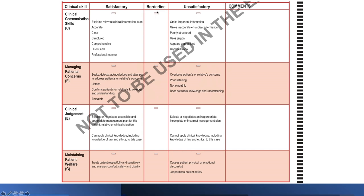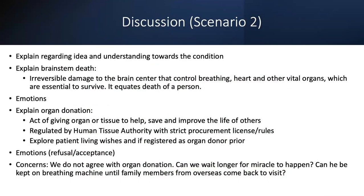It's just that sometimes you need a bit of practice, and yes, how to make it better in terms of explaining about brain death. You can mention that actually brain death is a form of irreversible damage to the brain center that controls the breathing, heart, and also vital organ functioning, which is essential to survive. And brainstem death is actually equal to the death of a person. You can pause and then you can repeat this a few times.